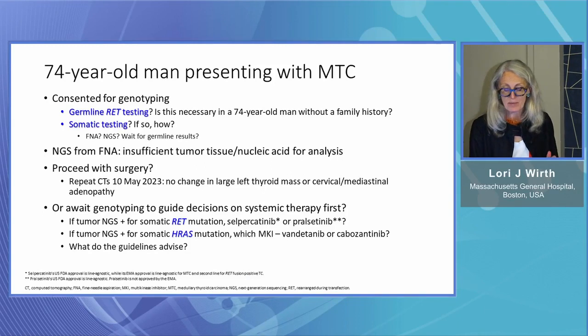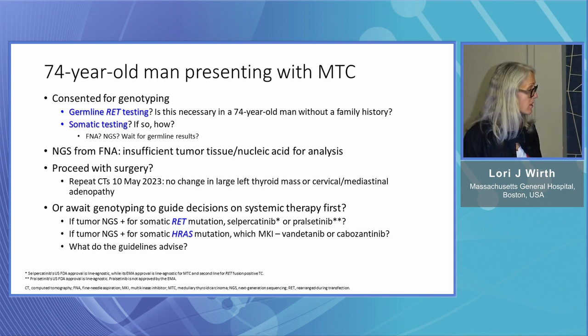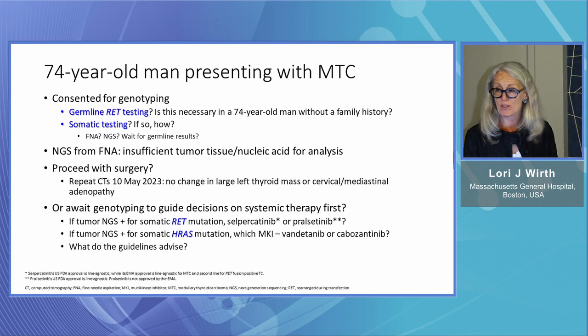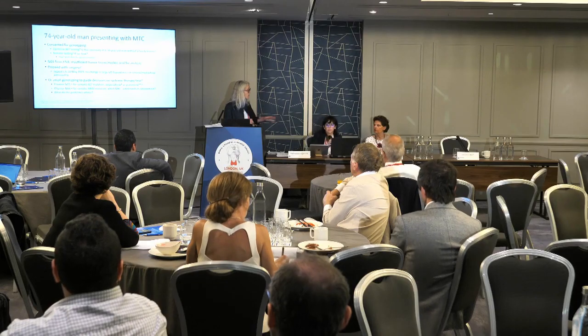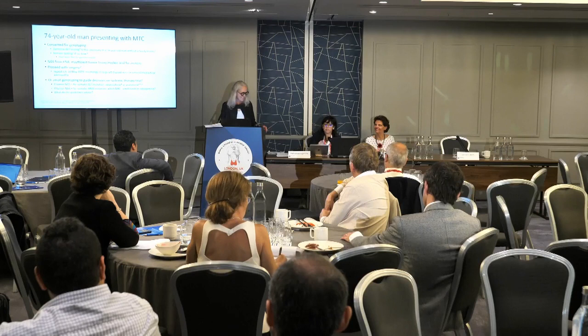So if we find an HRAS mutation, which would be the most common somatic mutation seen if there isn't a RET mutation, what therapy might we consider? We're hoping that we can do neoadjuvant treatment, debulk the disease neoadjuvantly so that he can become a surgical candidate. So, Laura, how about if you, in your perfect world, you have every drug available? Yeah. Every drug, but RAS mutation.